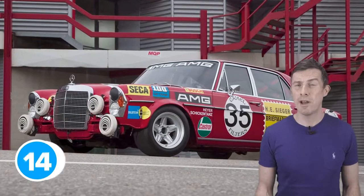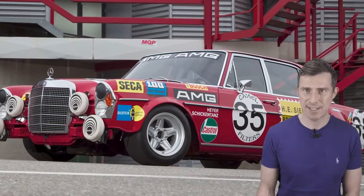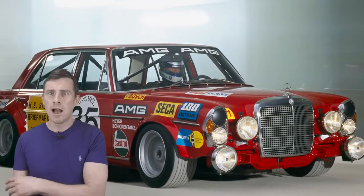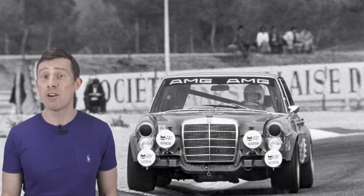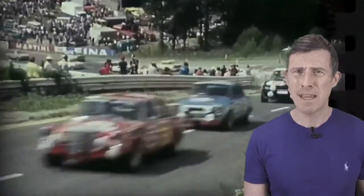Next up is the Red Pig. It sounds like a cartoon character, but it's actually a tuned AMG 300 SEL from the 70s. The 300 SEL was a proper luxurious saloon, but AMG threw away all the leather and the wood and crammed in a 6.8 litre engine with almost 430 horsepower. Then they took it to a 24-hour race at the Spa track in 1971. It beat all the cars in its class and came second overall, which is pretty incredible, really, when it's a car that basically started life as a limousine.